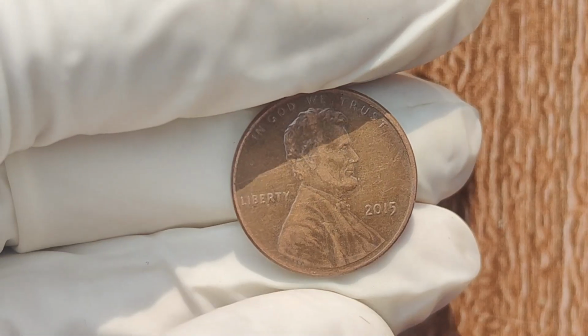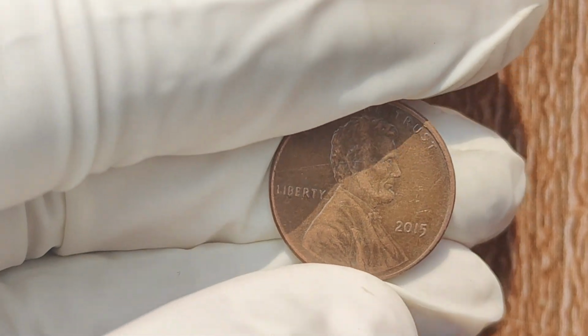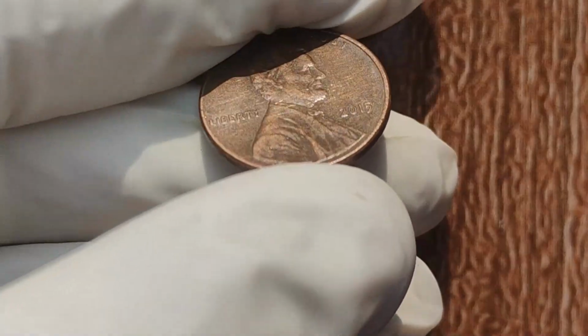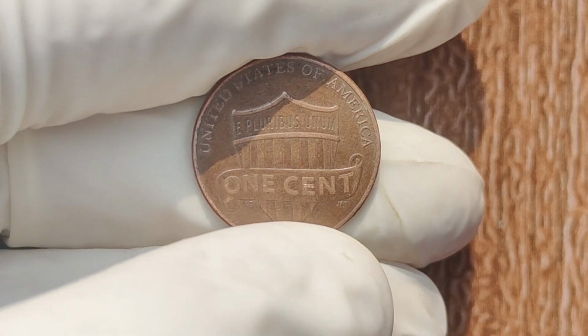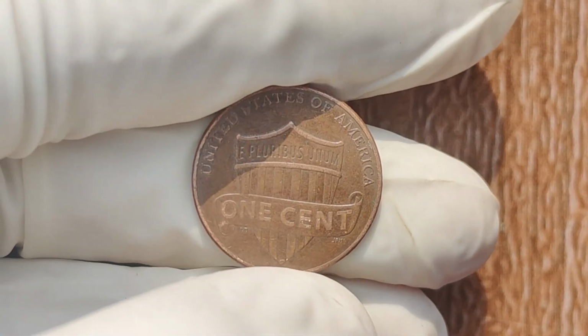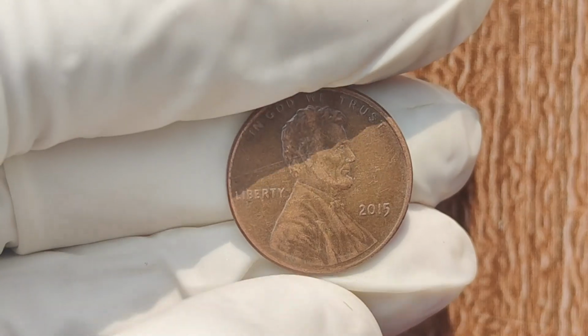What if I told you that one small, ordinary-looking coin could be worth up to $1.50 million? Sounds impossible, right? Well, you might want to check your spare change, because the 2015 no-mint mark Lincoln penny is turning heads in the coin-collecting world, and it could be sitting unnoticed in your home right now.